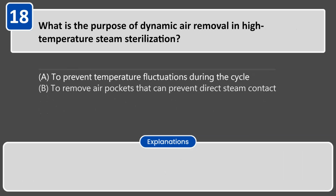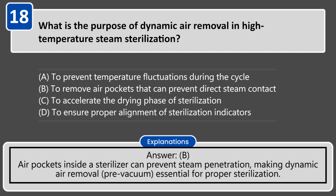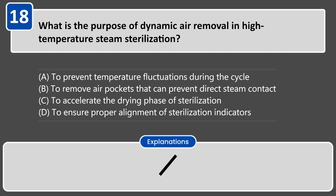What is the purpose of dynamic air removal in high-temperature steam sterilization? A. To prevent temperature fluctuations during the cycle. B. To remove air pockets that can prevent direct steam contact. C. To accelerate the drying phase of sterilization. D. To ensure proper alignment of sterilization indicators. Answer B. Air pockets inside a sterilizer can prevent steam penetration, making dynamic air removal, pre-vacuum, essential for proper sterilization.